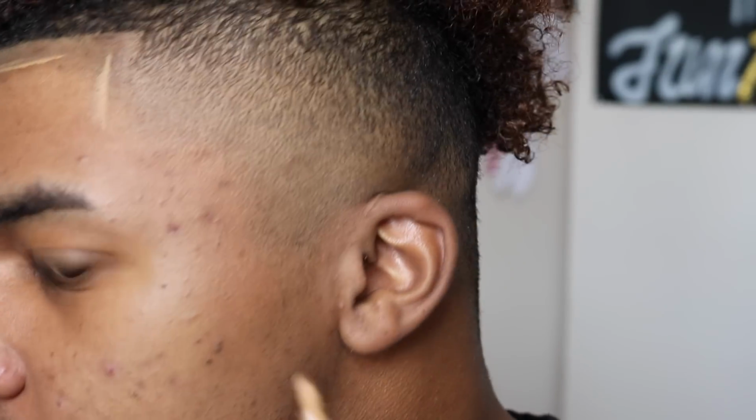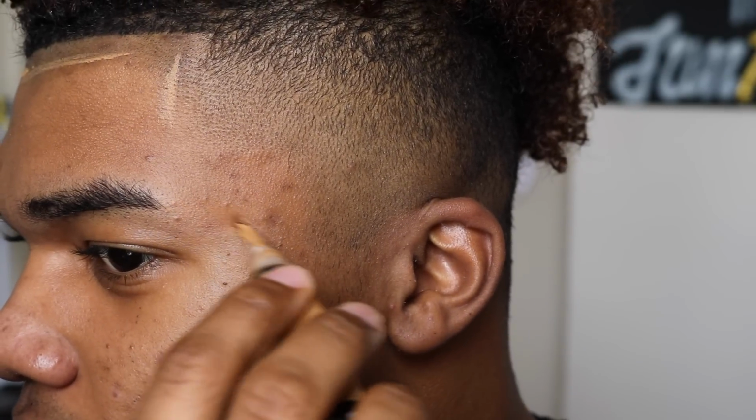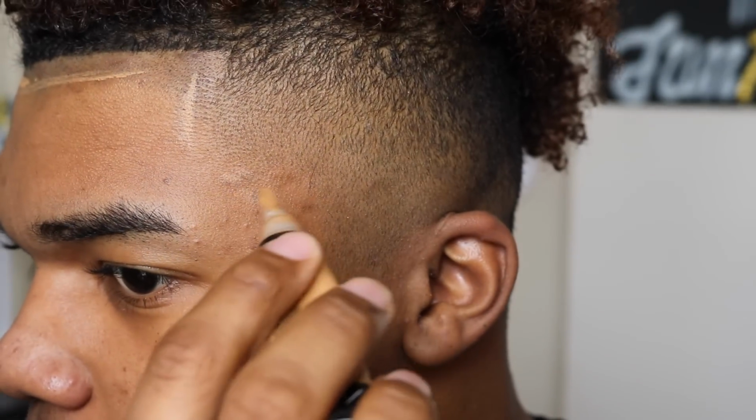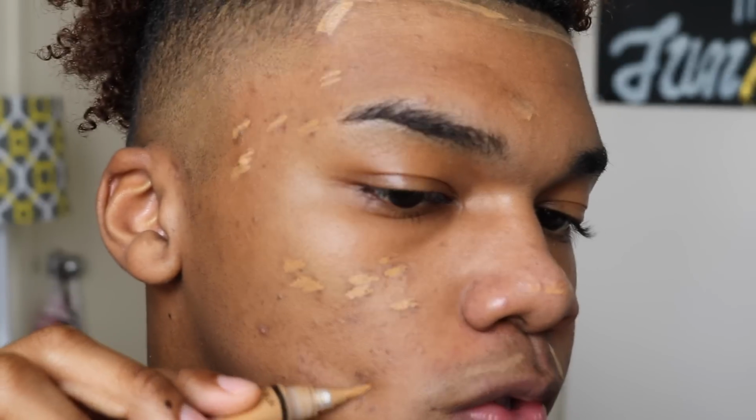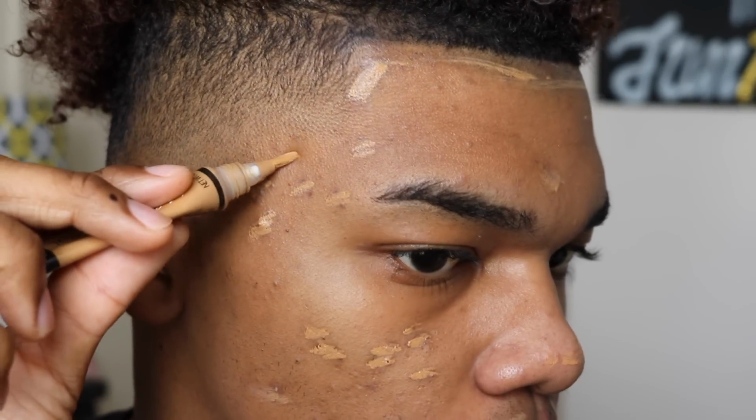I'm not sure why dead skin is just building up right there, but I've been exfoliating it, so it's been getting better. But yeah, you just want to take this and cover all the spots that you want covered. And I do a little bit on my mustache. Damn, that's a lot. And then I want some right here and right there. Oh, and right here too.